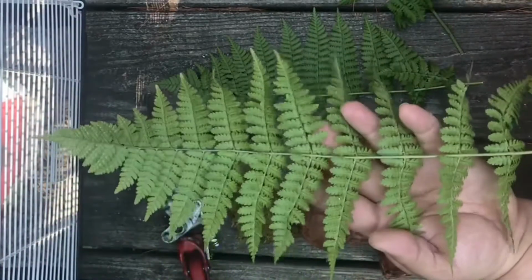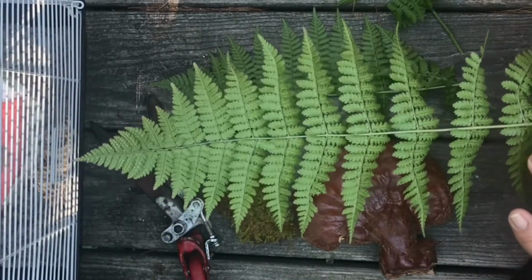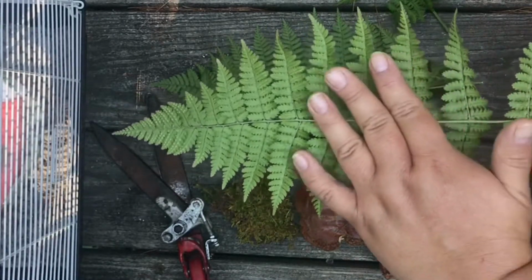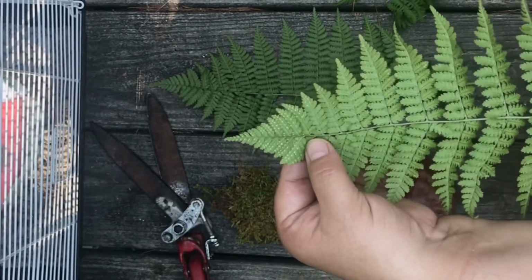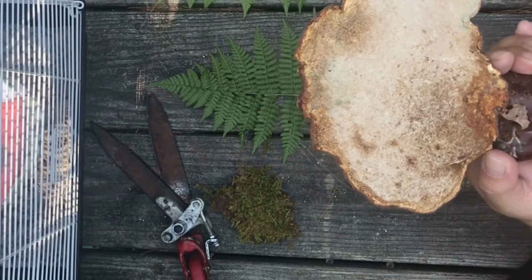You can see here the spores are starting to form. Down at the bottom, they haven't. So by the time this fern is ready to have its babies, the whole back will be covered with these little dusty circles. The same thing with this toadstool.